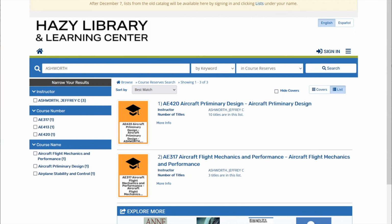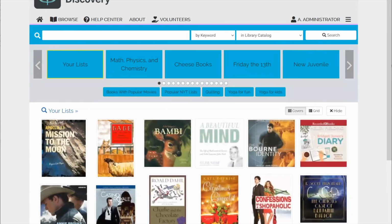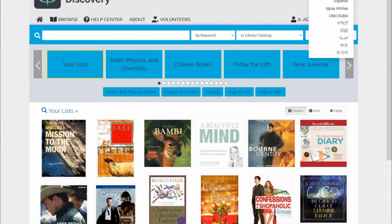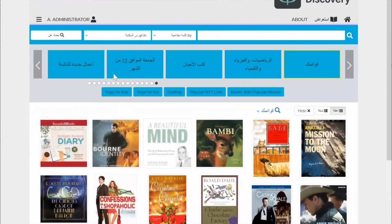Then the last thing we wanted to show is we've now got an Arabic interface. So I'm just going to go to the home page here on our test system. This was done in partnership with KnowledgeWare in Saudi Arabia. They provided a lot of the translation and the coding to do that. And here's our Arabic. So we can now see that we have Arabic.